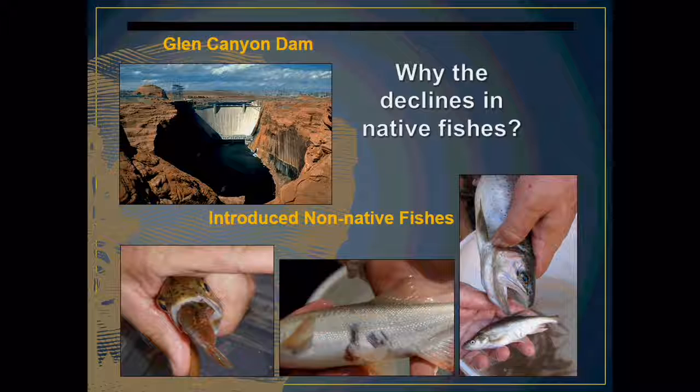So why are the native fish in decline? As most of you know, Glen Canyon Dam, the construction of that dam significantly altered the flow regime, the temperature, and sediment deposition in the river, which was less favorable for our native fish, which prefer a warmer, more turbid environment. Also, the introduction of non-native fish into the river system has had a significant impact.